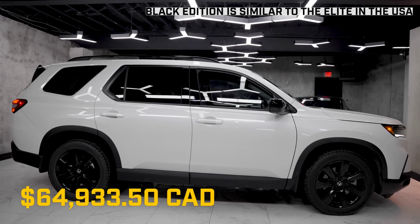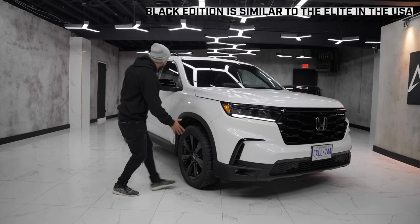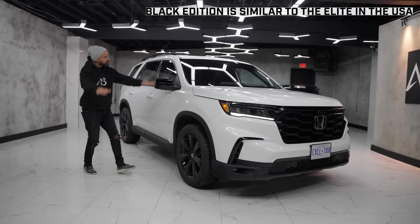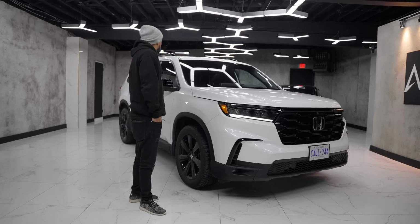What does even matter? It is so expensive that it just makes me shake my head and go Honda. You have a $65,000 almost SUV at your top form, and with tax, it's 73,000 bucks.